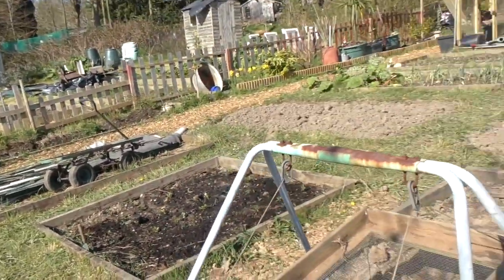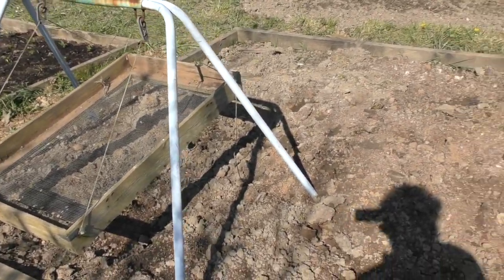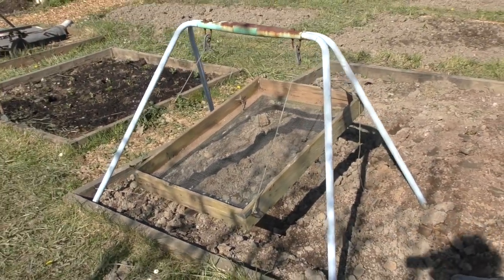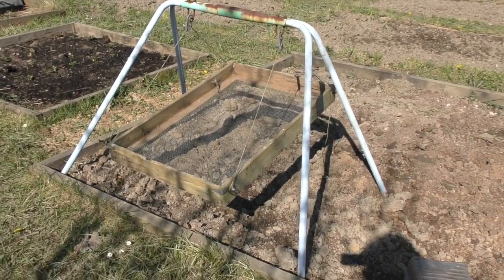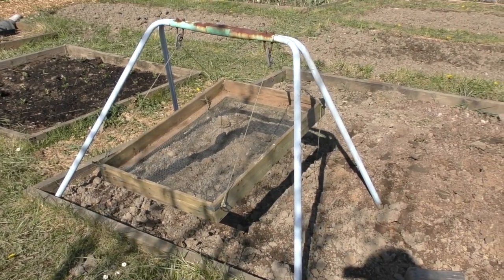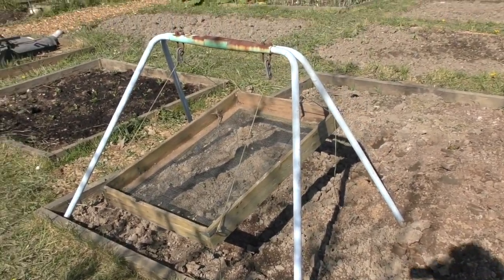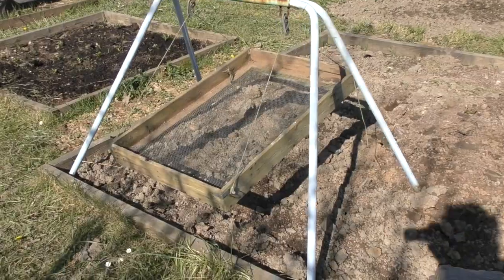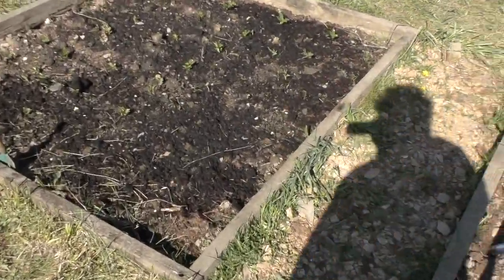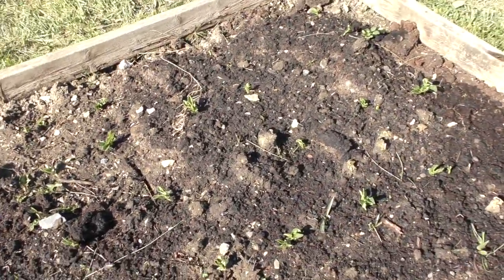Okay, we've been going through the beds and picking up the soil and sieving it through. The previous plot owner, Dave, made this awesome soil sieve out of the top of an old swing, as you can see, and it works absolutely brilliantly. It even fits on top of a wheelbarrow, so you can sieve straight onto a wheelbarrow. Absolutely brilliant.